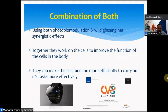So photobiomodulation, as explained just now, has a particular technique of working. And ginseng, on the other hand, has a particular technique of working. Now, when they are used hand in hand, they potentiate each other. Potentiate meaning that they help each other to be more beneficial. So together, they work again on a cellular level to improve the function of the cells in the body. This makes the function of the cell more efficient to be carried out. So the task of the cell can be carried out more effectively.